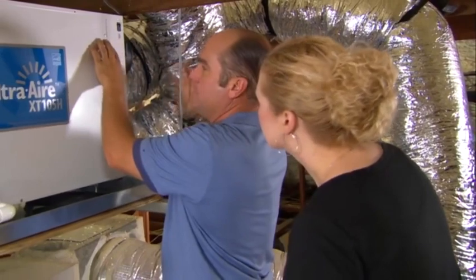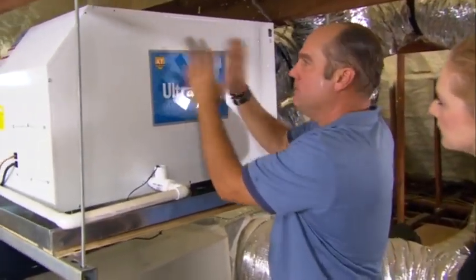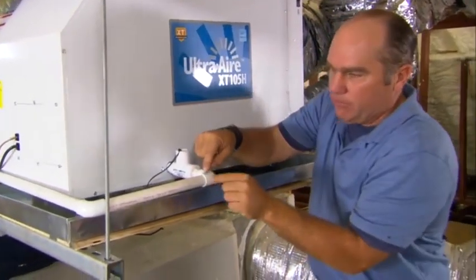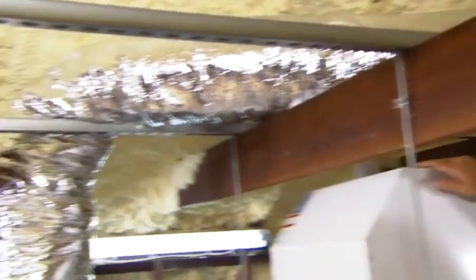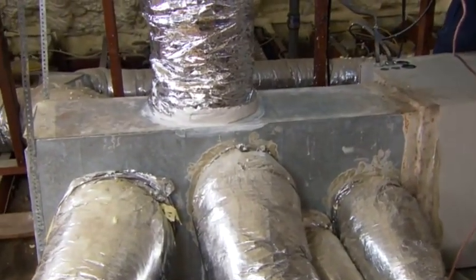So now it comes across the filter. Now it comes across that coil. It pulls that humidity out. There's a fan inside to drive the air through. All that water goes into the drain right here, right to outside. Nice dry air comes here into the supply, and then it goes right down into the common ductwork. So it uses all the existing distribution ductwork to put that dry air in.